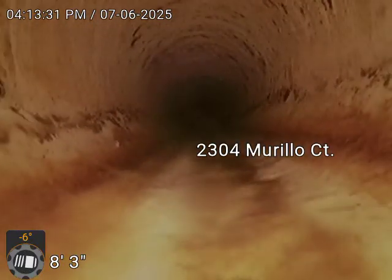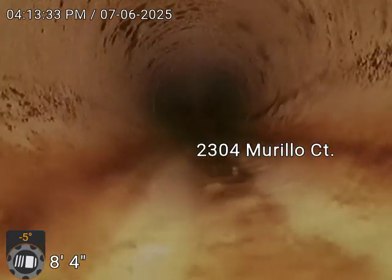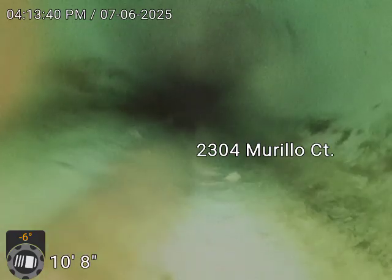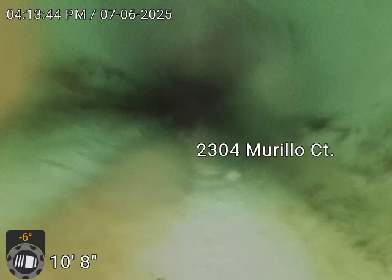Like I said, the house is vacant, so it's not surprising to find a little bit of toilet paper and stuff just kind of sitting in it, because the lines haven't been used very much. I am going to run that little bit of water now to rinse off the camera.